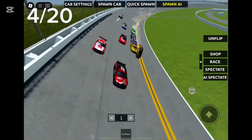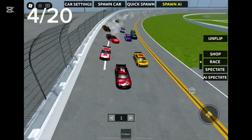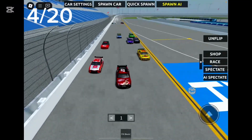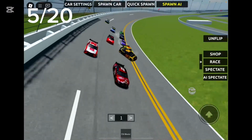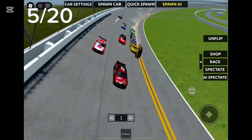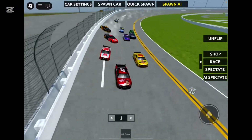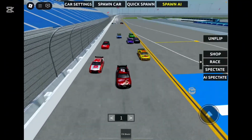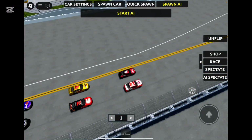And Ryan Blaney is being spun by Joey Logano. And that's a caution. Ryan Blaney's on his roof. That is a caution. Let's see the replay. It looks like Joey Logano kind of spun. Ryan Blaney flipped. Then he hit the wall, hit Carlos, and damaged him. And I guess that was it there. And they went to lap 5 in that.